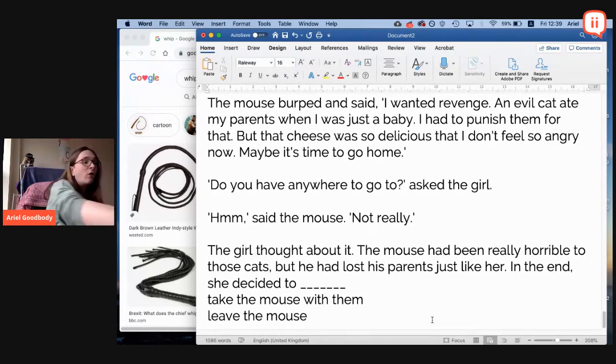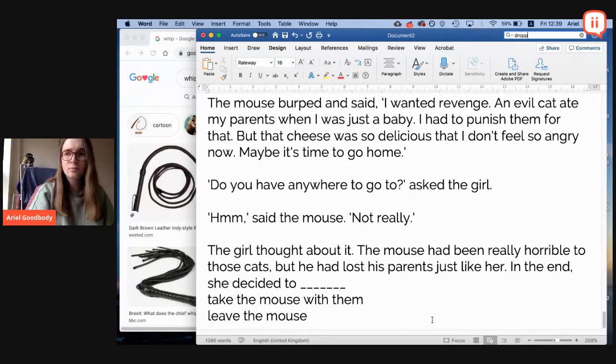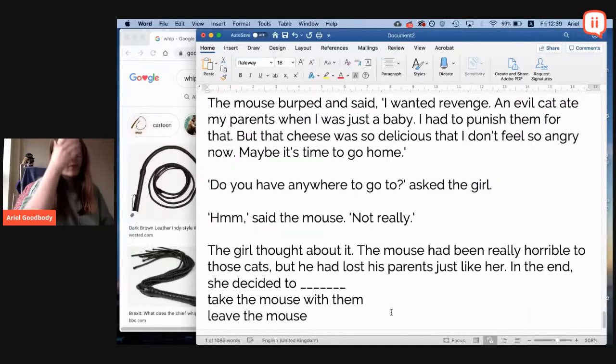Giovanni, drop is when you hold something and you let go. So I am dropping the peg. I drop the peg. I drop it. Okay. Where did that come up? So he dropped the whip. He stopped holding the whip.